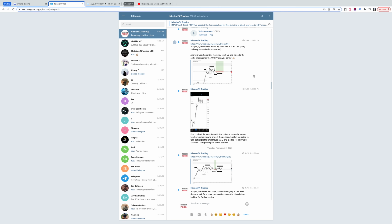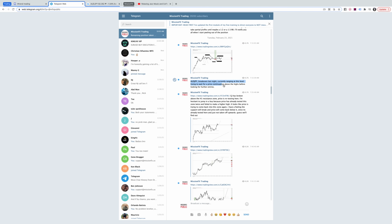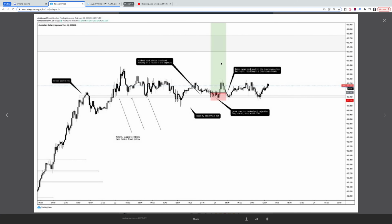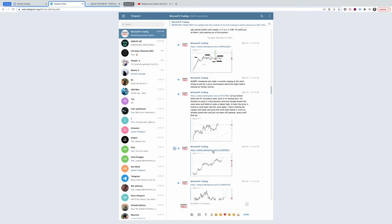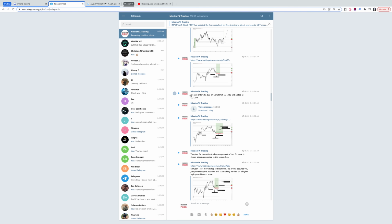So I entered that trade, moved the stop to break even, and then right here I said, hey, AEJPY came back and hit break even. It hit break even, then it started ranging, and then just like we saw, it ended up dipping below the level again, and then would have gone up. So there it is.